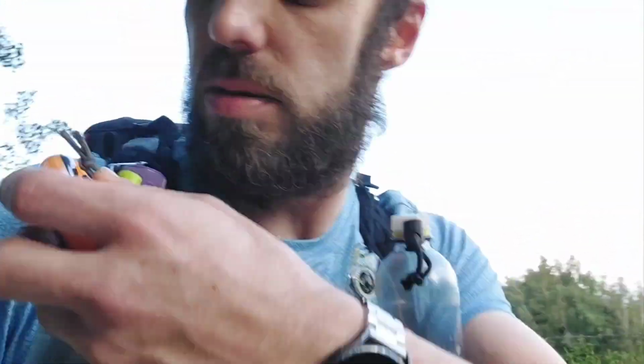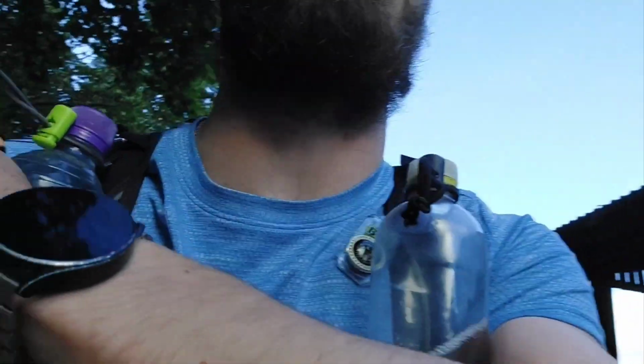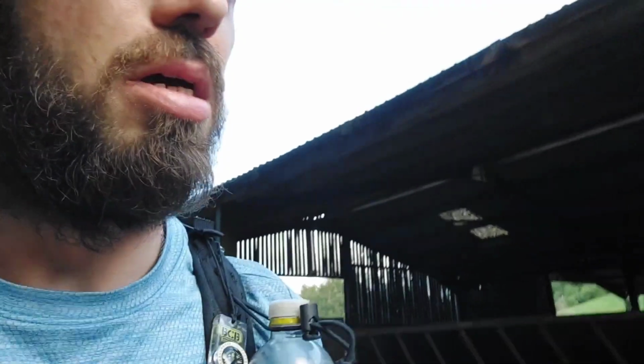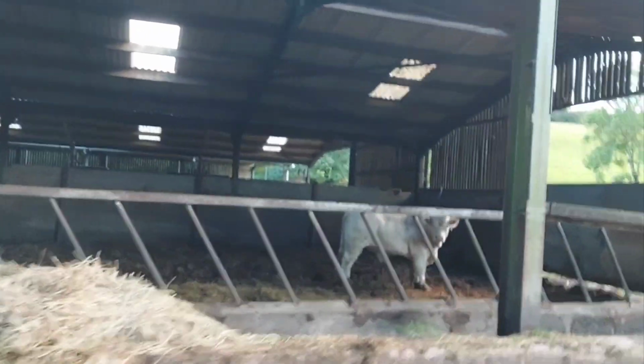It's dropped down. Let me see, we'll check the temperature. What's this say? 12.6. It's dropped down to 12.6. Oh, we've got some friends. Don't know if you can see them. They're massive, aren't they? They're absolutely massive.